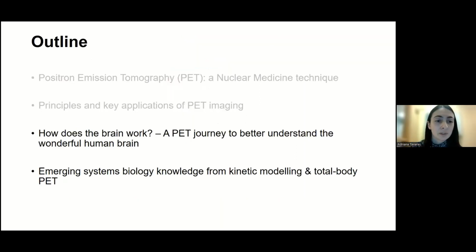Okay, so we've covered the basic principles of PET imaging and also kinetic modeling. We talked about nuclear medicine and what that is, and the next is just more practical examples of how PET has helped us to understand brain function. And I'll give you some examples of experiments I've conducted over the past several years.